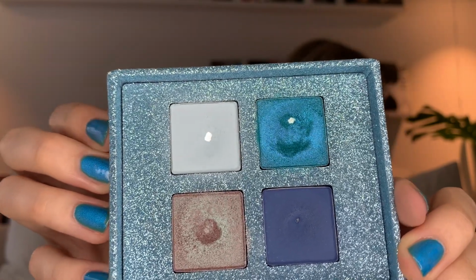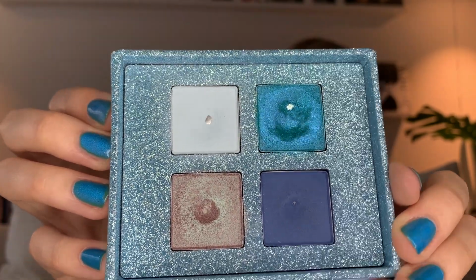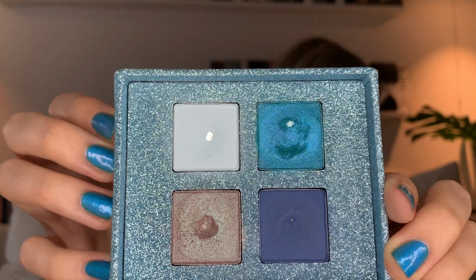Hope you can tell, but I managed to hit pan on all of the shades in this palette, which is pretty exciting. So as you may know, since this is my level 4 palette, my goal is to use each shade in this palette 4 times and hit pan on 4. And I've completed this goal, which means at the end of this video, I'm going to roll a new palette for level 5.